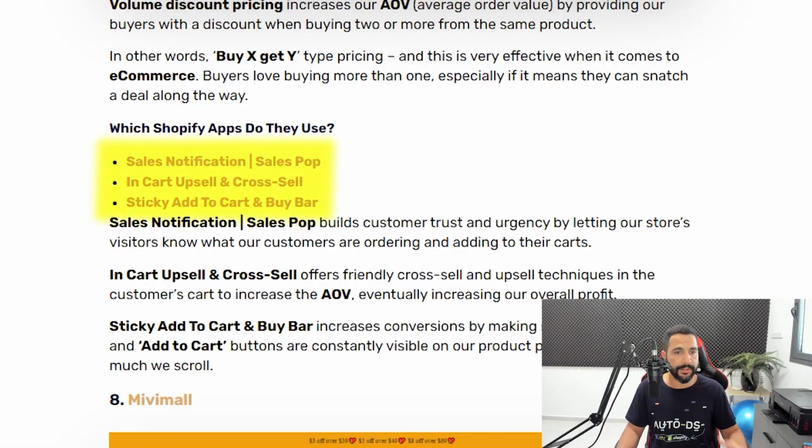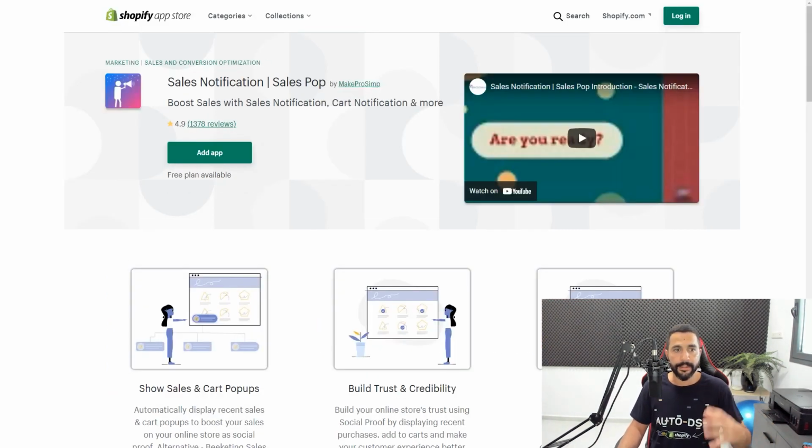So one is called Sales Notification Sales Pop. Another is in-cart upsell and cross-sell. We've already seen this from one of the websites on top. And sticky add to cart and buy bar to get people to check out more and more quickly. So this is the sticky add to cart. This is the sales notification.